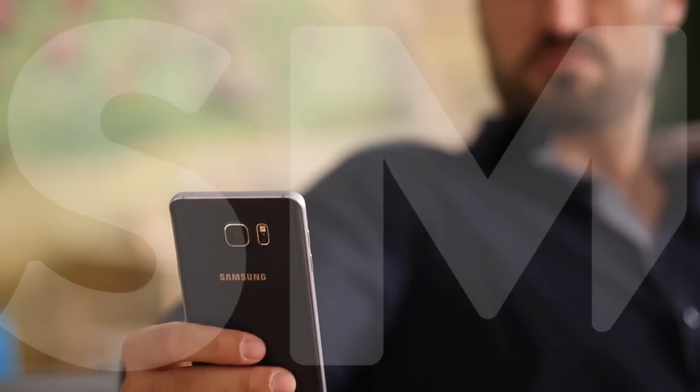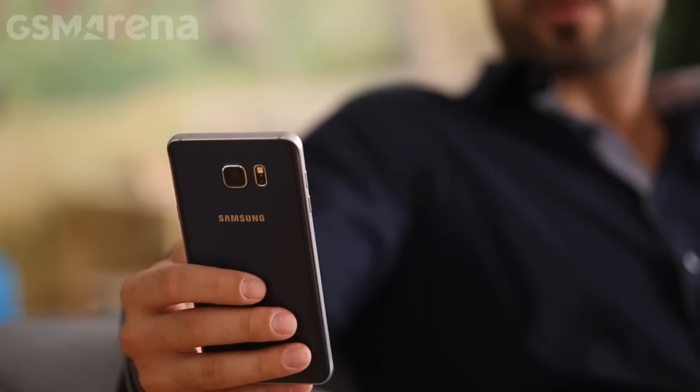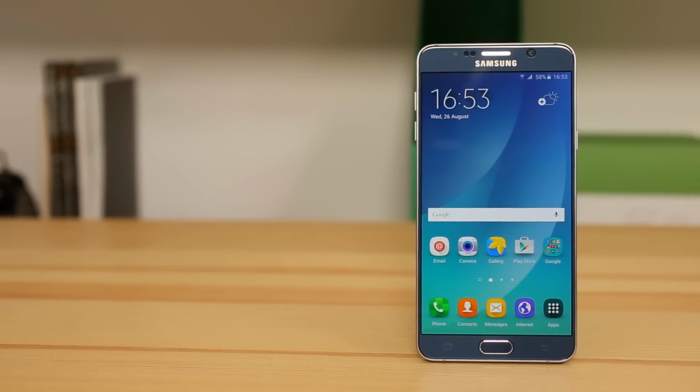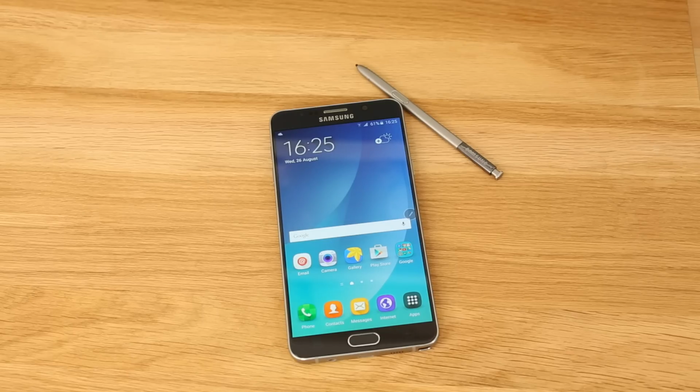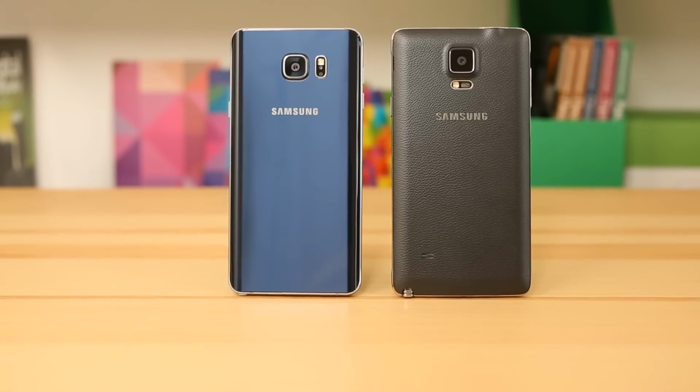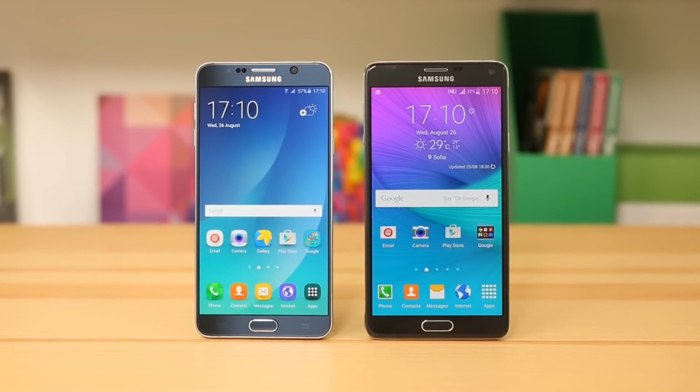The Galaxy Note 5 can probably pass as the biggest smartphone announcement for Samsung this year. True to the Note lineup, it comes with a big Super AMOLED screen, an S Pen stylus, great battery life, and a great camera. This year's design change, however, marks a complete departure from the Note smartphones from the past.